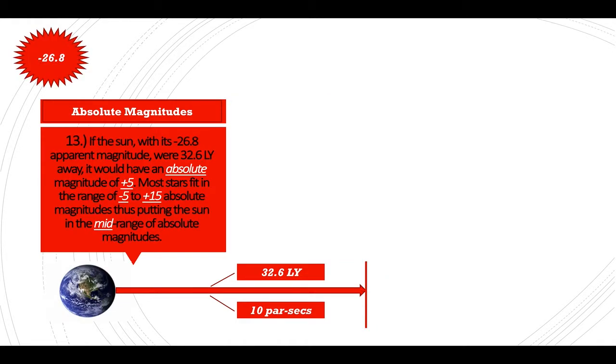If the sun, with this negative 26.8 apparent magnitude, remember the brightest thing in our sky, were moved from 8 light minutes away out to 32.6 light years, or 10 parsecs, its absolute magnitude would be +5. So this is one of the ways we actually set the scale. What would our sun look like 10 parsecs from now? You can run a linear regression analysis on that. It's a mathematical model to take the output and then expand that light traveling that distance. So it's almost like a candle that you can use to measure everything else against.